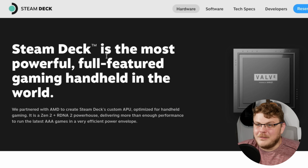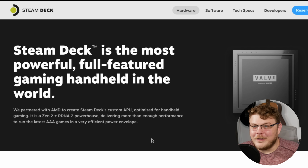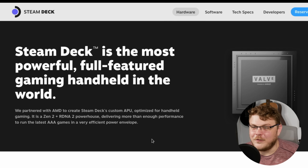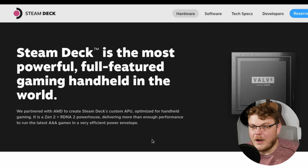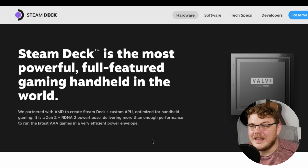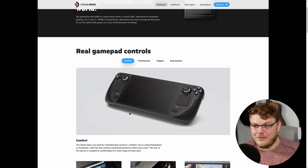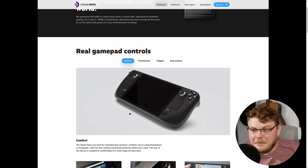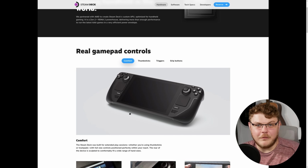The Steam Deck is the most powerful, full-featured gaming handheld in the world. We partnered with AMD to create Steam Deck's custom APU optimized for handheld gaming. It's a Zen 2 and RDNA 2 powerhouse, delivering more than enough performance to run the latest AAA games in a very efficient power envelope. It is most definitely not meant to fit in your pocket. That's okay. This is a full-fledged PC in a handheld form factor.